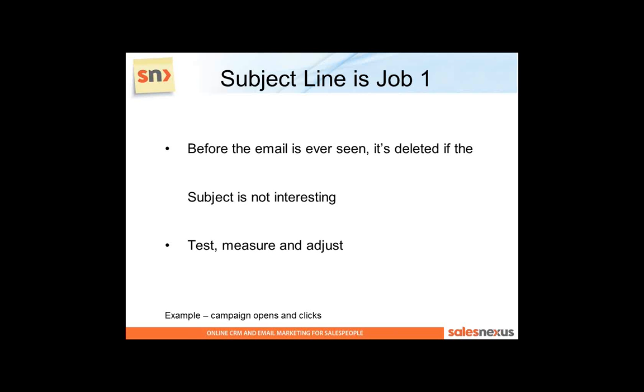And of course, with the subject line, it's real easy to test that. Especially with SalesNexus, you can track the opens. You know, I send it to 1,000 people and 200 people opened it, but then I changed the subject line and 300 people opened it. Well, that tells me which is the better subject line, right? So use that capability.